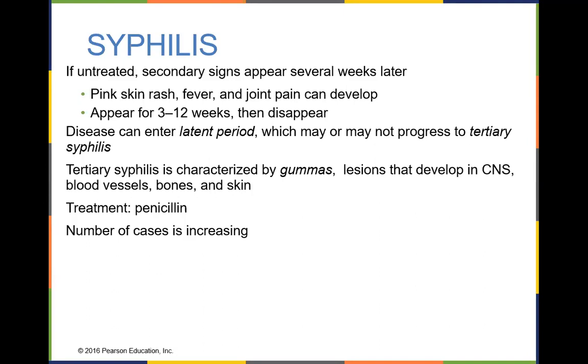Syphilis is a bacterial disease. It is not a viral disease. Viral diseases can't be cured, but bacterial can. With viral diseases, you can treat the symptoms. With bacterial diseases, you can destroy the bacteria with antibiotics.